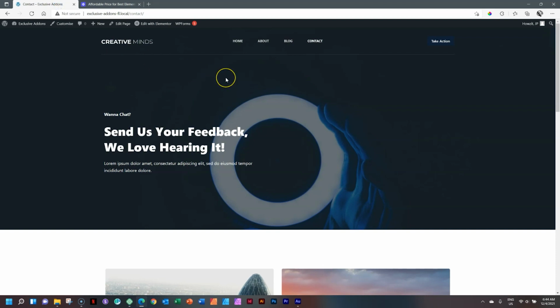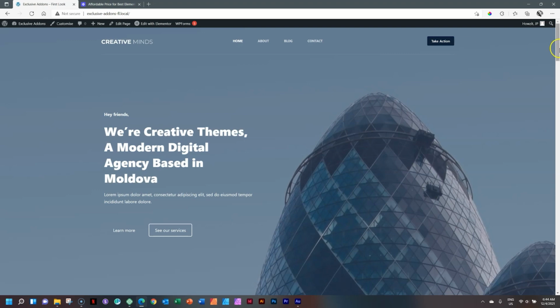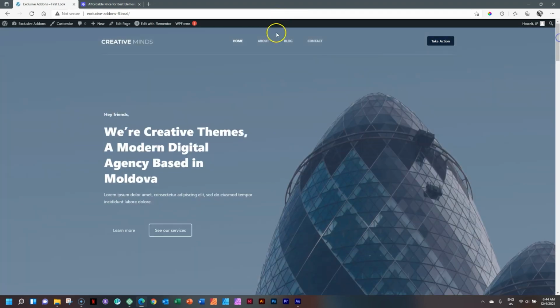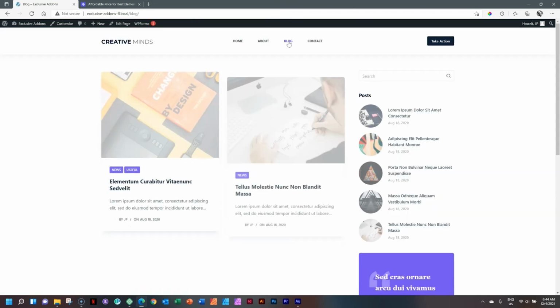Close this one out, and I have a page that I've set up. I'm using the Blocksy theme, my go-to theme for everything. And I've installed one of Blocksy's starter sites, and I think this one is called Creative Minds. Excellent one. It also comes with a block feature. Everything set up for you.